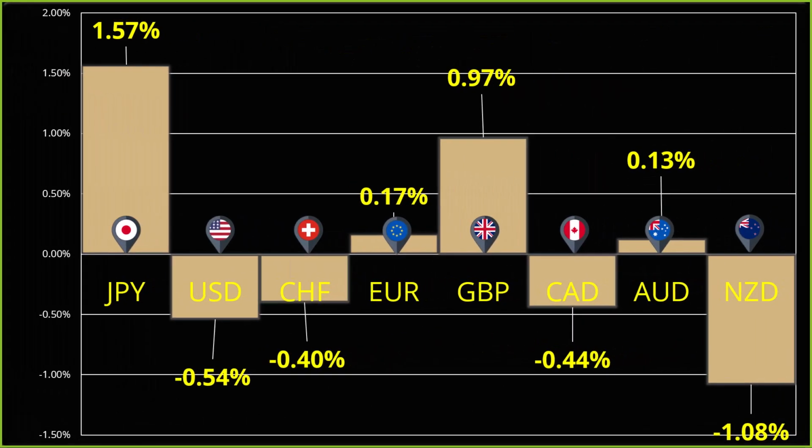If we take a look at the weekly returns on currencies, we see the yen standing out. I love that bounce in the yen. The question in my mind is, is the yen bounce over?